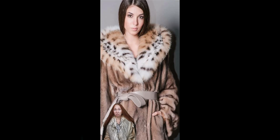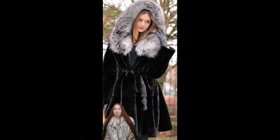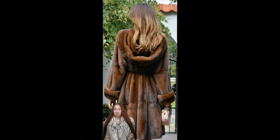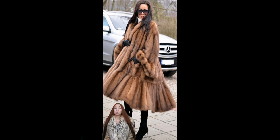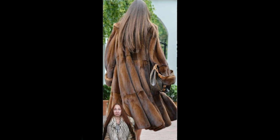Natural furs in any case, it's gorgeous. But how nice it would be to choose not only a chic thing, but also one that will make you stand out from the crowd and give you individuality. In this fashion review, I have selected photos of both classic models and designer ones.